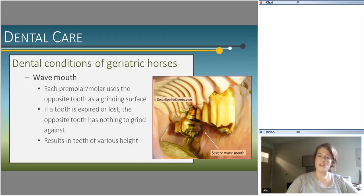Another thing you might hear your veterinarian mention is a wave mouth. A wave mouth is basically when there's a variation in the height of each tooth. This can occur because if a tooth is missing, the opposite tooth on the top or the bottom, depending on which tooth is missing, has nothing to grind against anymore, and so it doesn't get worn down at the same rate as the other teeth. Over time this will become a wave mouth.